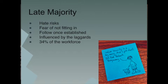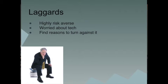But they've got the back end influencing them. They've got the back end kind of nagging at them, what are you using tech for? The back end are the laggards. I'm sure you guys have seen these people at your school. These people who only open their email once a day because they have to, and that's the only reason. They hate talking through email. They don't like using tech. They're very risk averse. They are worried, and they find a reason to turn against it.